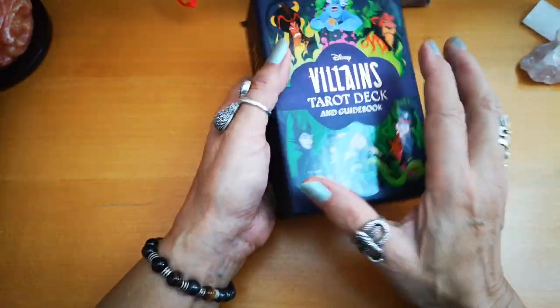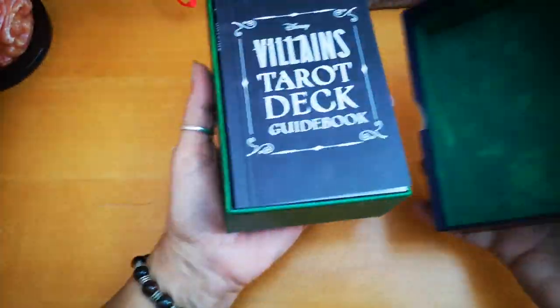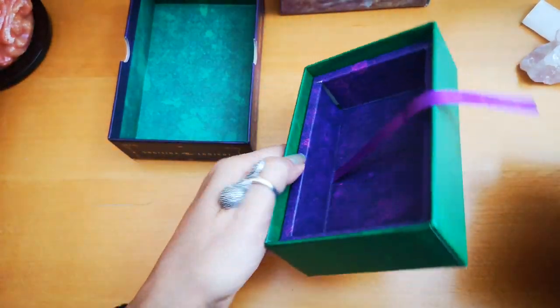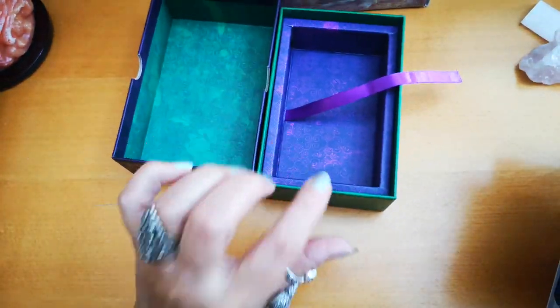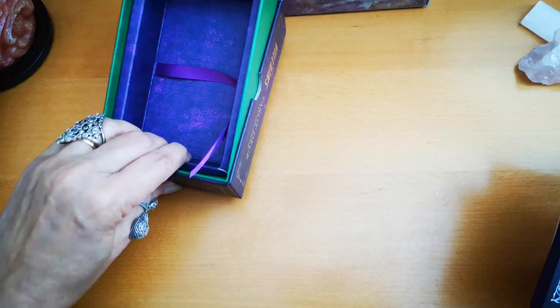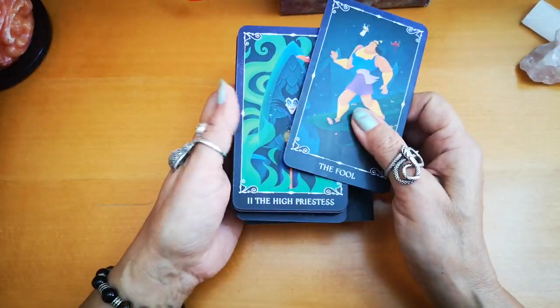And I love this deck so much. It's about all these Disney figures. And the box is so beautiful. The combination of purple and green is just adorable because I love colors, as I told you. And I'm always highly attracted to colors.